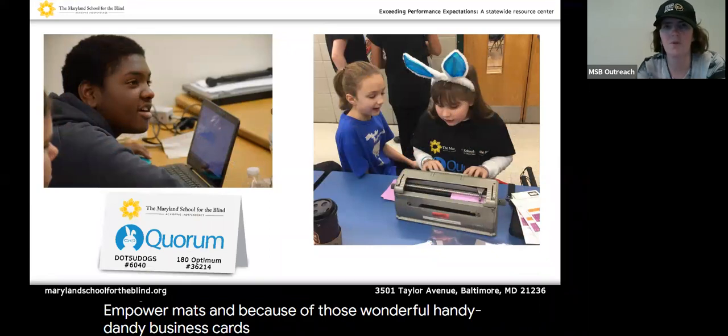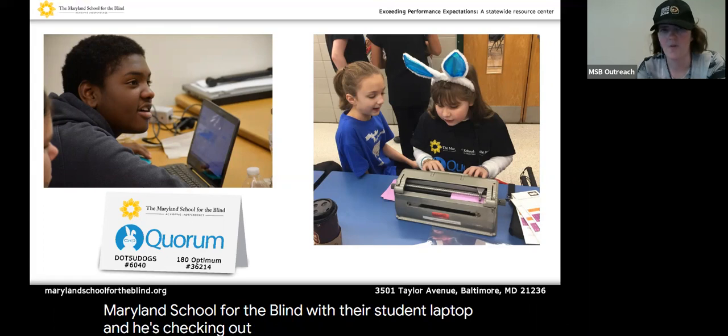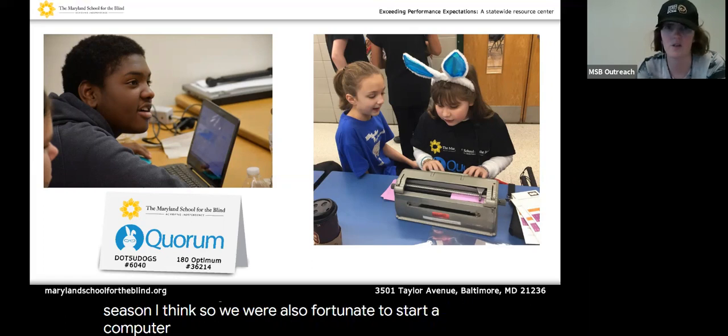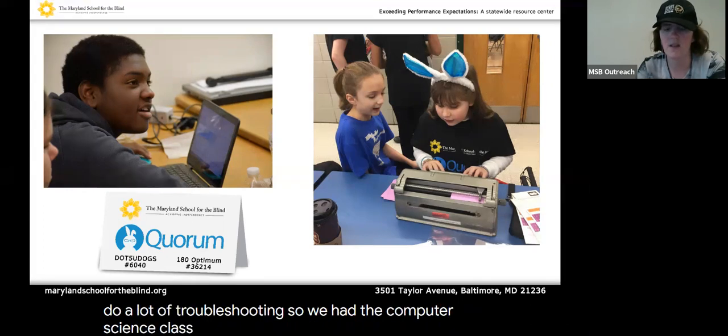This just shows a couple other things from the season. The photo on the top left is a student at Maryland School for the Blind with their student laptop, and he's checking out Quorum. This was fairly early in the season, I think. We were also fortunate to start a computer science class this year, and that allowed us to do a lot of troubleshooting. So we had the computer science class, and then we had 2 First LEGO League teams.